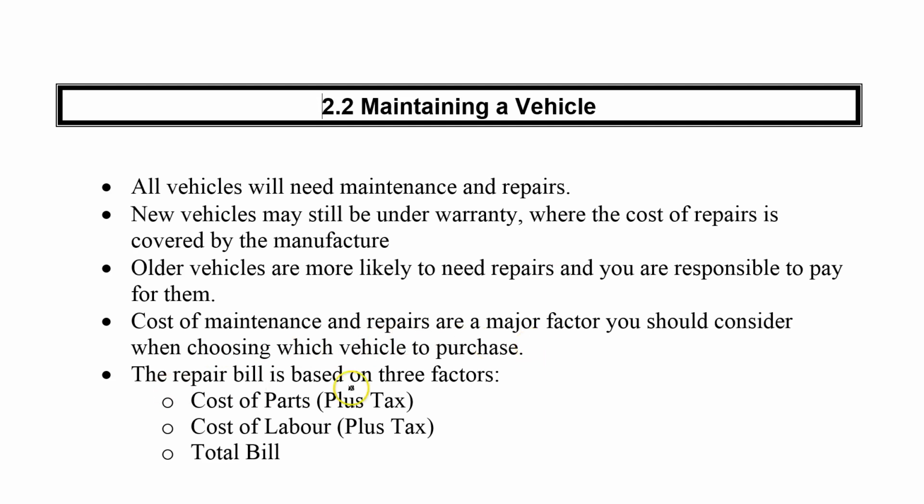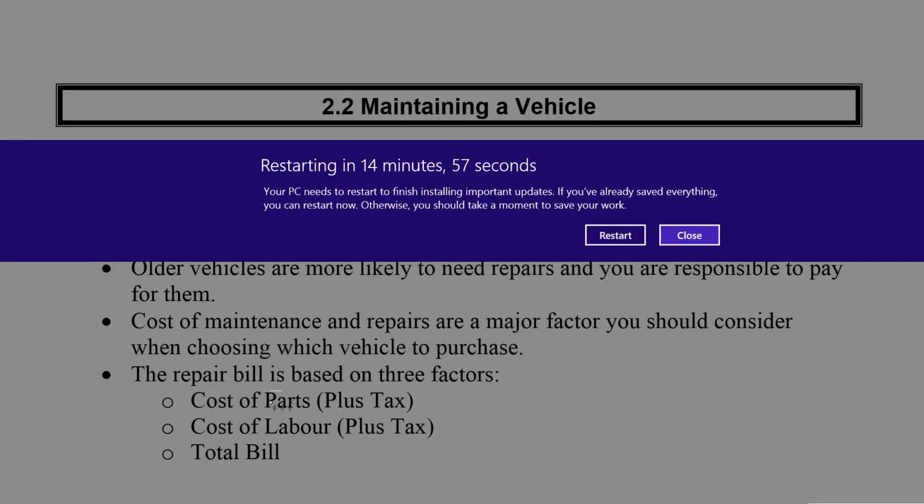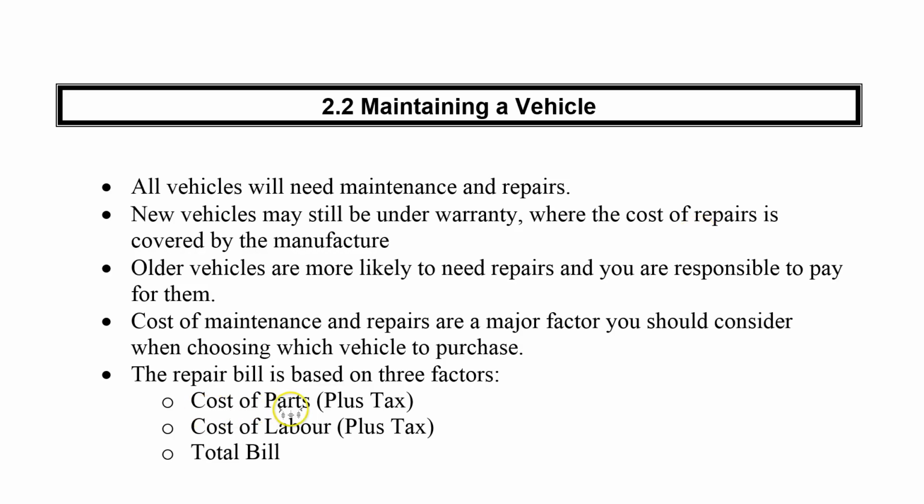Now, your repair bill will be based on 3 factors: the cost of the parts, the cost of our labor, and our total bill. So when you're doing the parts, you're going to have to add taxes. This is GST and PST for both. Parts are goods, so it is a good, with GST, and provincial sales tax. For labor, it's a service to do the work for you, and of course PST as well. So you get these 2 bills, total them up, and that'll be the cost for your vehicle maintenance.